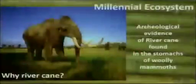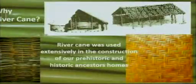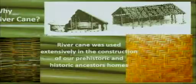So these ecosystems supported these woolly mammoths back then, so they're very old ecosystems, thousands of years old. And going back to the Archaic period, it was archaic man, I guess, coming across the Bering Strait, I don't know. Maybe they came from South America, who knows. But they're old ecosystems, river cane is. River cane is also very much connected to our Cherokee ancestry, our southeastern Indian ancestry as well.